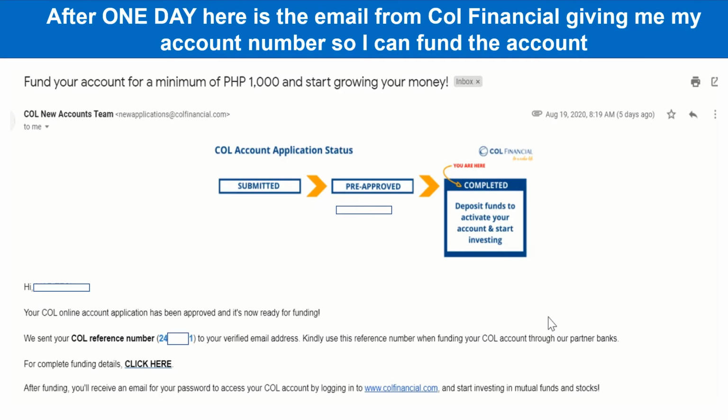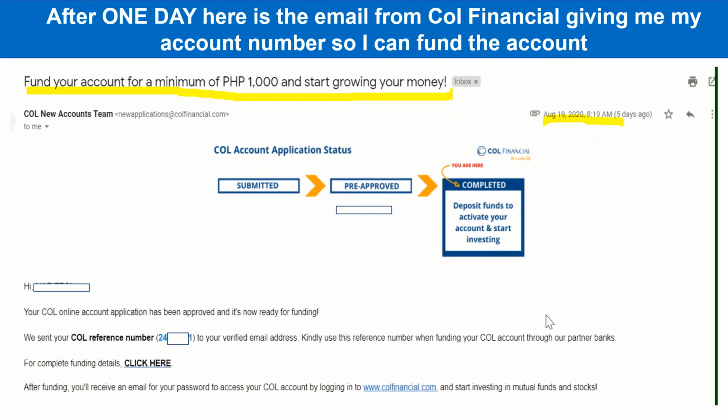So after one day, here is the email from Col Financial giving me my account number so I can fund the account. So look, we opened on August 18 and now it's August 19, 8:15 a.m. and the email is here. It says here, fund your account for a minimum of 1,000 and start growing your money. So kailangan lang pala natin mag-deposit dun sa account ng 1,000 para siya ma-activate.